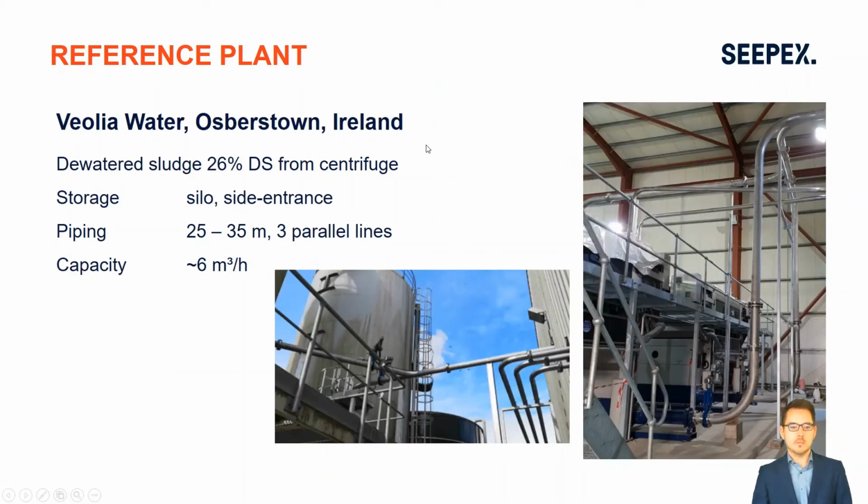Another installation at Veolia Water in Osbaistown, Ireland, was also with centrifuges. Dry solid is 26%. And the interesting thing here is that we have a complex type of pipe routing. So we have 3 centrifuges installed in parallel, where we see one of the first pumps where the pipework goes out. We are injecting air at this vertical pipe location, and it goes to one main pipe.